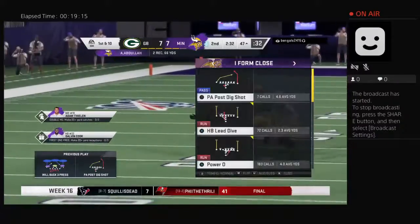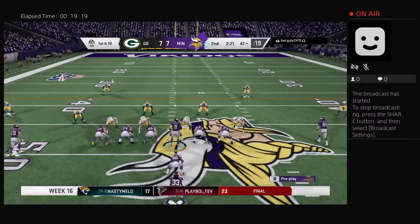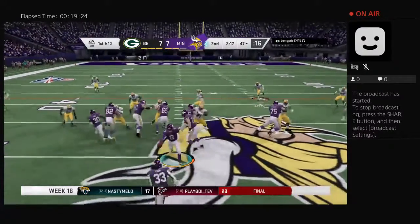That's a real nice job right there, working the middle of the field, working against those safeties. And you know, partner, if you get your hips turned the wrong way, big plays can result. And a big play resulted right there.